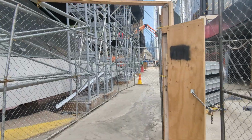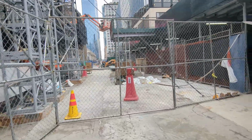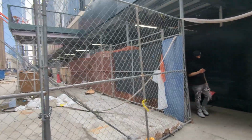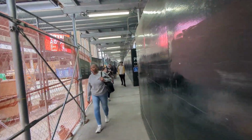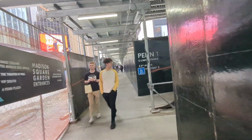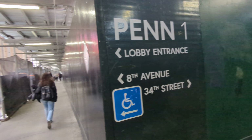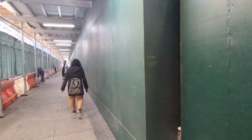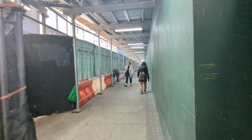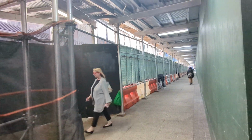So there is pedestrian access through here. I mean, obviously, it's not really like a plaza type thing, but it is here, and we'll see what it'll look like when all this construction comes down. Here's a little alleyway. It was an open little park plaza to 8th Avenue into One Penn Plaza, or Penn 1, I guess they call it.